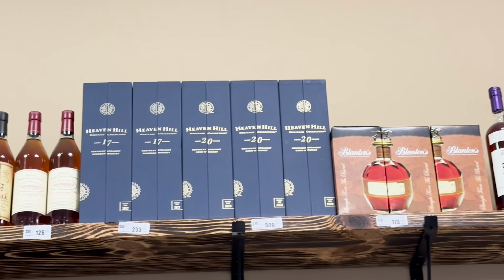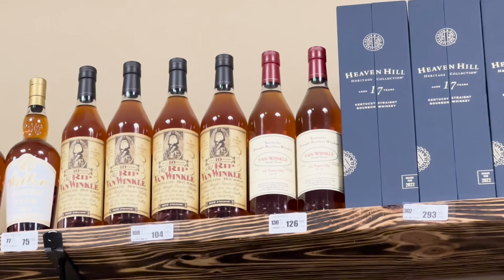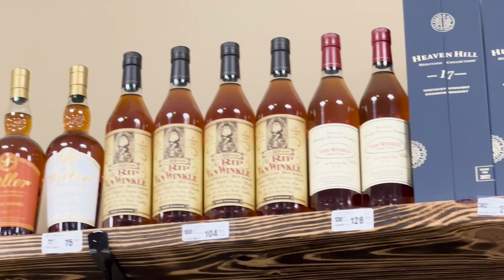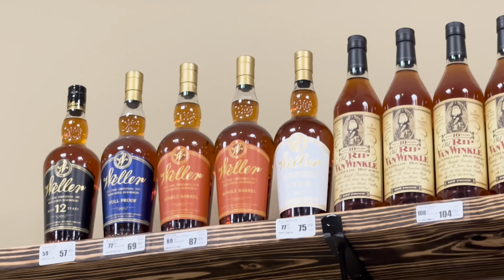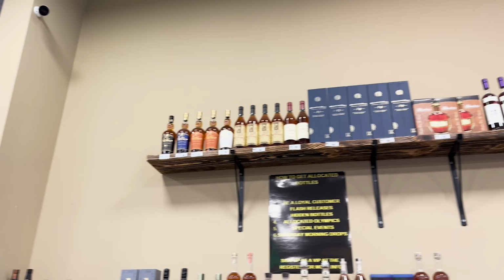Heaven Hill 20 and 17. Look at this row of Pappies right here. How about that? Weller CYPB, single barrel, full proof, and the 12-year. All for roughly MSRP.